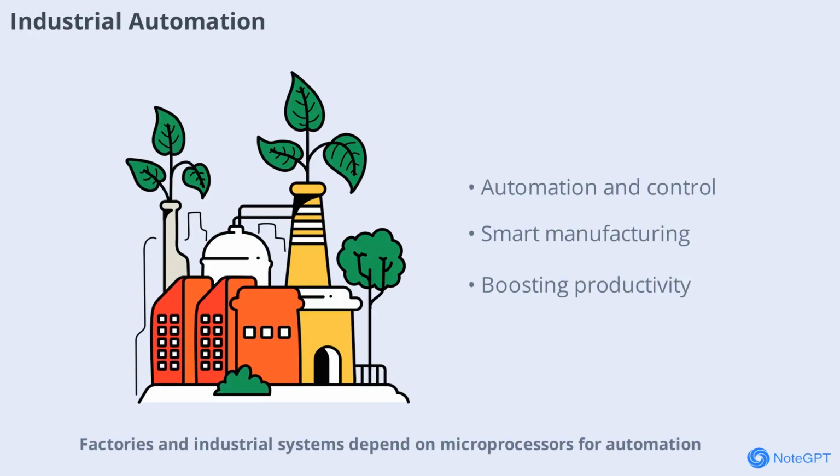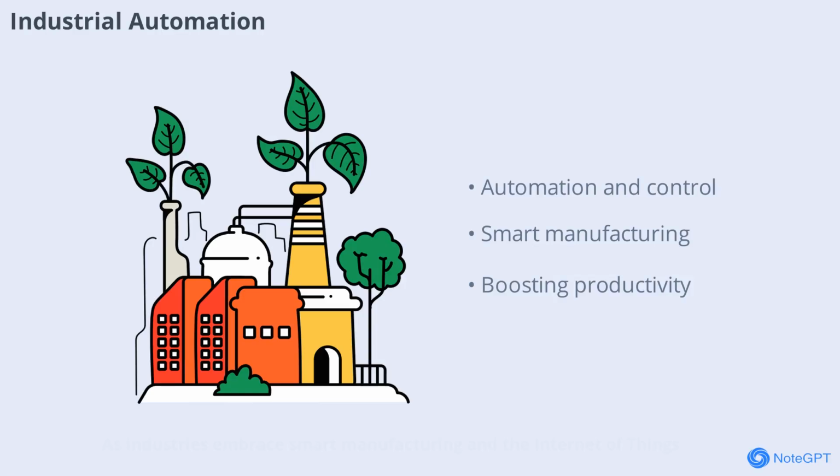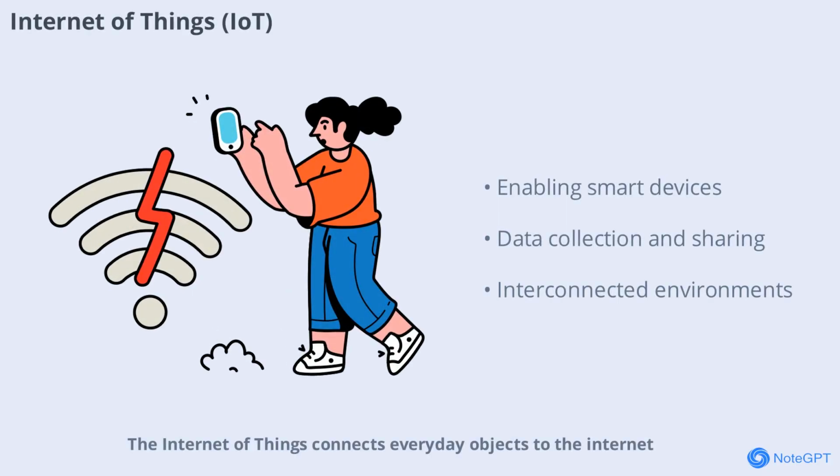Factories and industrial systems depend on microprocessors for automation, control, and monitoring. These chips manage robotic arms, assembly lines, and quality control systems, boosting productivity and efficiency. As industries embrace smart manufacturing and the Internet of Things, microprocessors will be at the heart of the next industrial revolution.